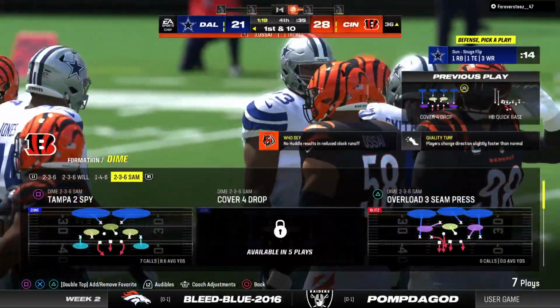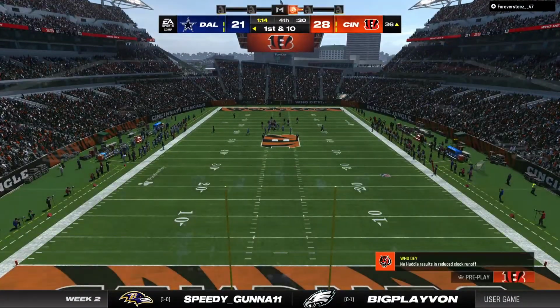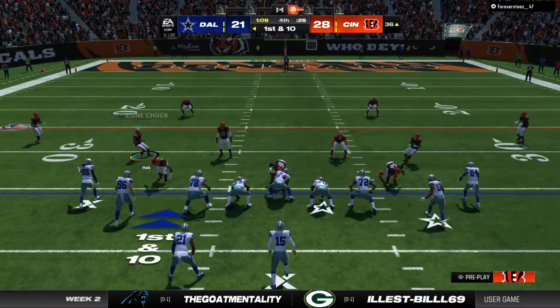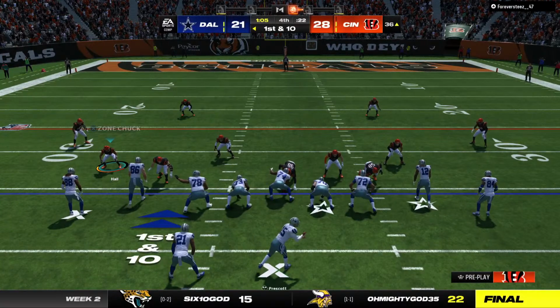They're making steady progress, but I see your face. You're worried about that clock. I'm worried about the clock, and at some point, you have to have a splash play in there as well. Here's 1st and 10. Now Dak, he wants to change the play.